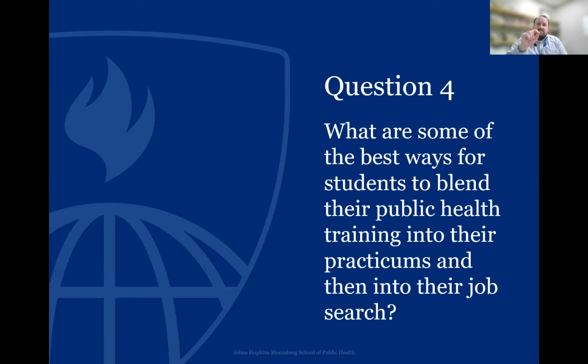I guess with this thought too, especially about the public health training and the courses, and maybe Plani, talk a little bit more about this in terms of the public health competencies and how things you learn in certain classes can be used. Is there a way that you help students to see, oh, this class really means that you can do this, or anything like that?